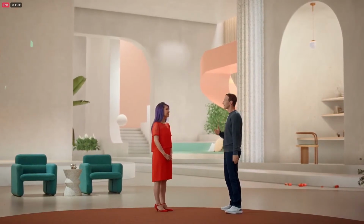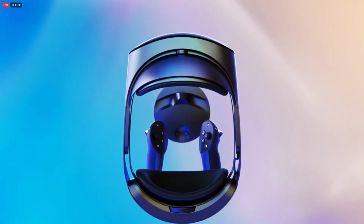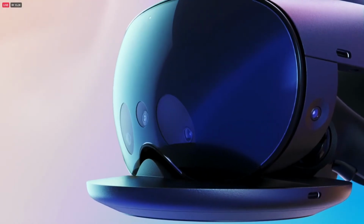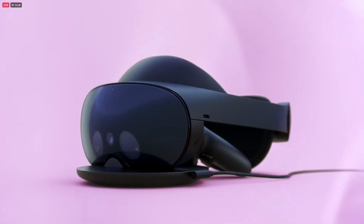and creative virtual meetings. Speaking of meetings, we also thought a lot about how to help you keep the headset charged and ready to go the moment you get an incoming call or just want to get something done. So we're including an all-new charging dock that fits great on your workspace and keeps both the headset and controllers charged at the same time.